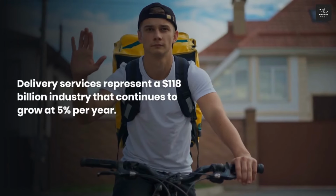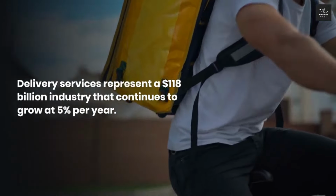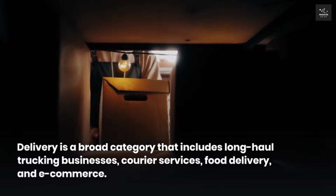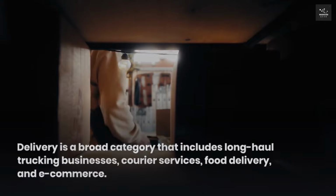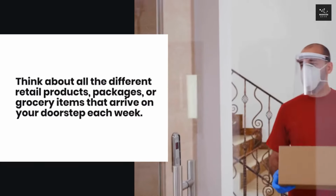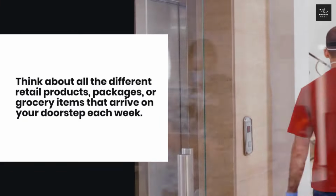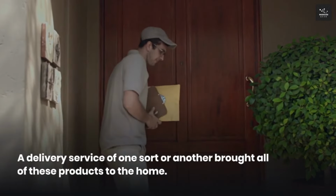Delivery services represent a $118 billion industry that continues to grow at 5% per year. Delivery is a broad category that includes long-haul trucking businesses, courier services, food delivery, and e-commerce. Think about all the different retail products, packages, or grocery items that arrive on your doorstep each week. A delivery service of one sort or another brought all of these products to the home.